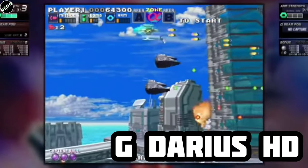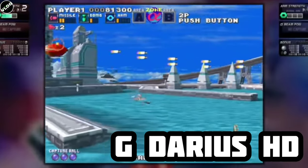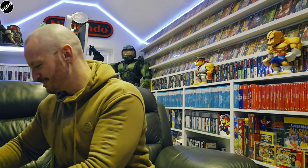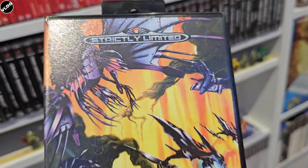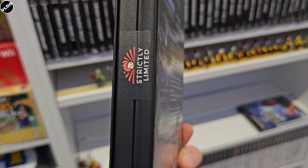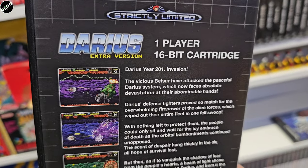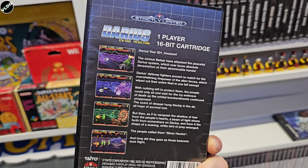And what is right up my street, because as I say, that was part of a bundle, is this. So it was bundled with this. Okay, we've got another sticker here, a Strictly Limited sticker. This is what I've really been looking forward to. So this is Darius Extra Version for the Sega Mega Drive. So this is a modern retro release in every sense of the word, right? You can see on the side it's got the Strictly Limited sticker as opposed to the Sega sticker. Let's see if you can peel it off. No, I'm gonna have to cut it.